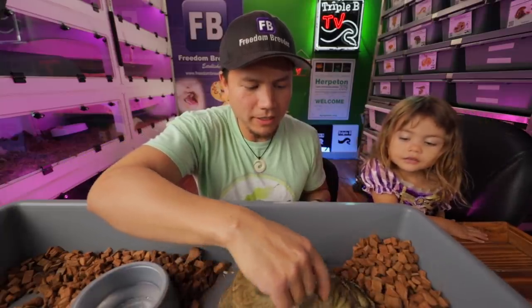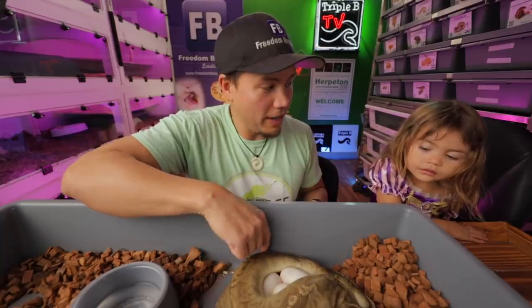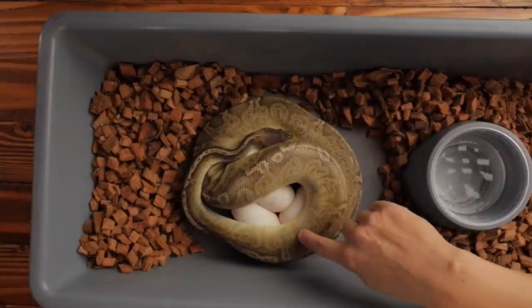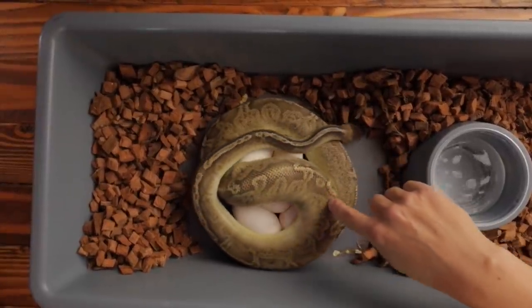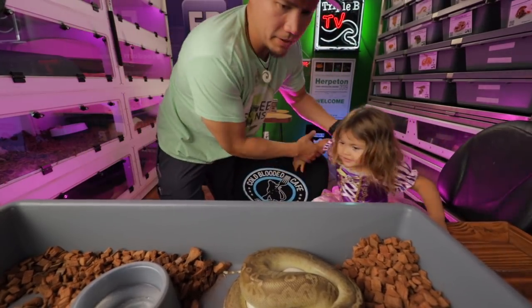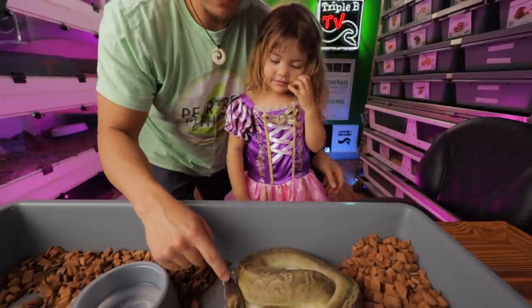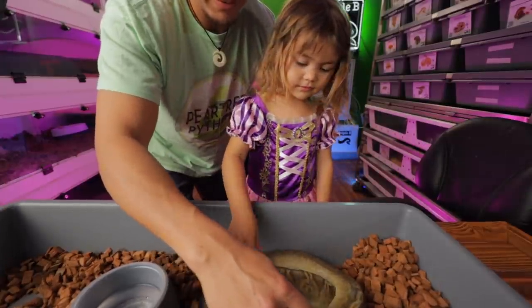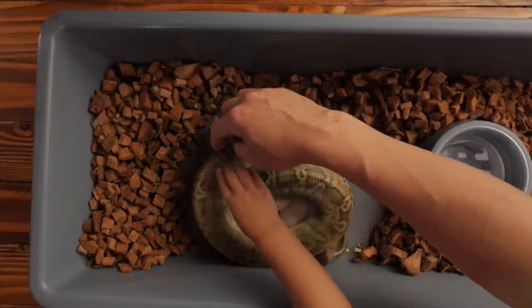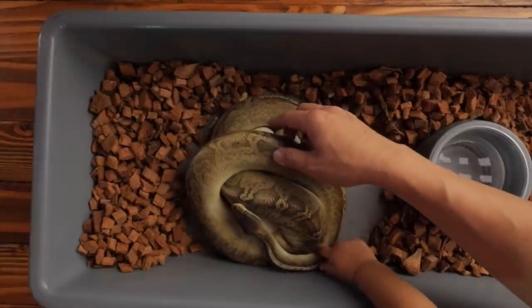Pet her gently, see if we can just get her to crawl off the eggs and make it real easy to pick them up. Do you want to try and take her off the eggs? Sure. All right. Come on up here. I'm going to help you, okay? You stand up in here and then just reach your hands in and just grab her front right here, okay? Just pick her up. Right by there, yeah, gently.